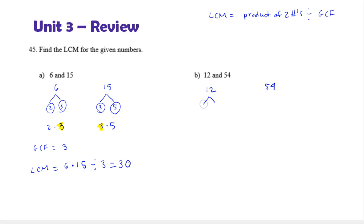So 12 is 3 times 4. 3 is prime, so I circled it. 4 is 2 times 2, and 2 is prime. So the prime factorization of 12 is 2 times 2 times 3.